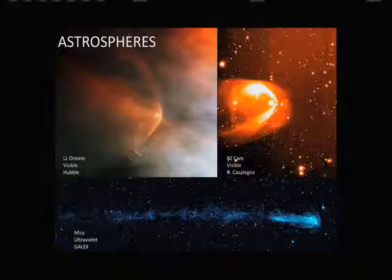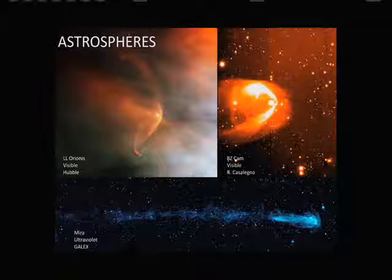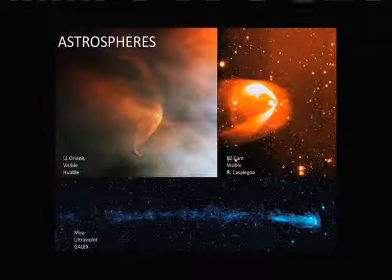For the other stars, of course, there are also the same types of structure. They are called astrospheres. In this picture here, you can see three nice examples of such astrospheres recently imaged by the best telescopes. And you can see from these three examples the big diversity. All these astrospheres are different because they are governed by the stellar type, the type of medium the star is going through, and the speed of the star and the environment.